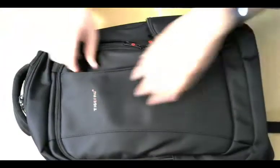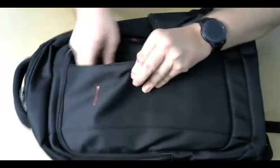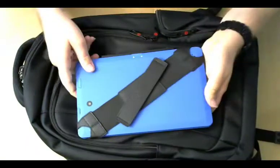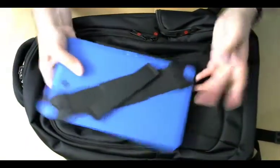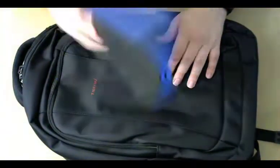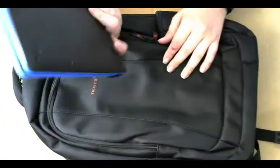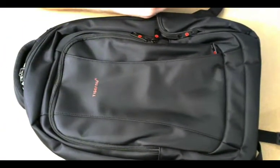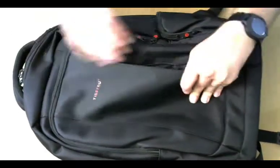So, as you can see, it's not bulging or anything from that. That one fits in there just fine, just fresh. Comes right out. Boom. So this is a 10 or 10.1 RCA. Buy them on Walmart, $100. So that's that pocket.